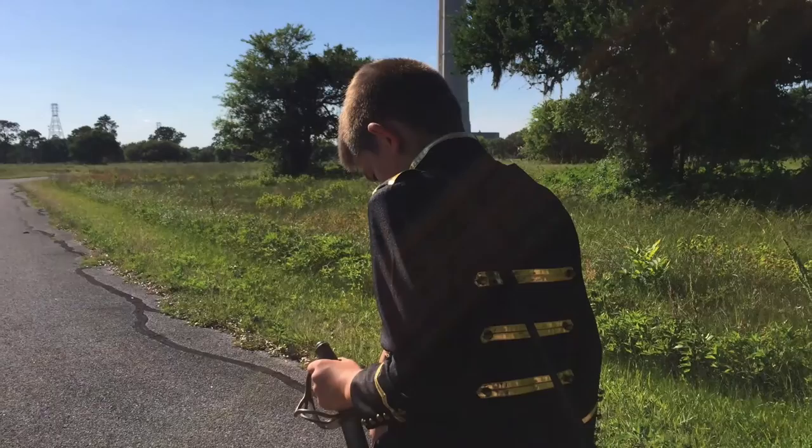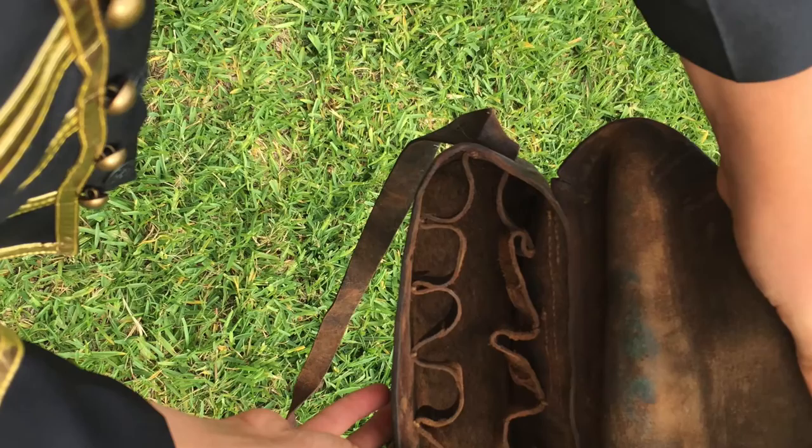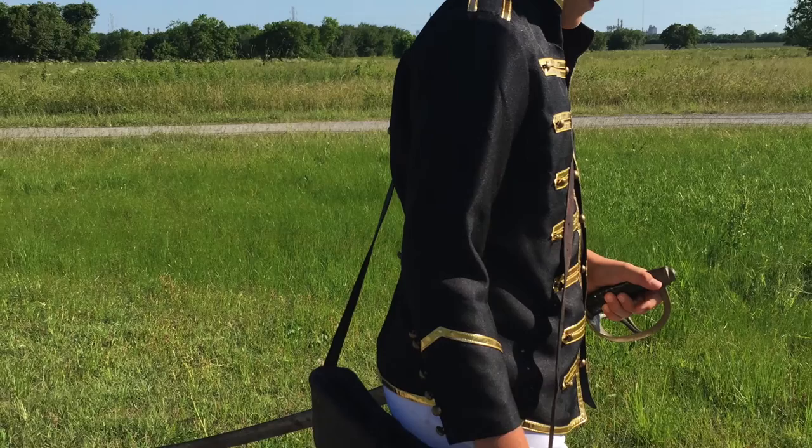This is a Mexican sword from the 1800s. This is a 200-year-old cartridge box that held gunpowder and bullets. Juan Seguin would have had both of these things.